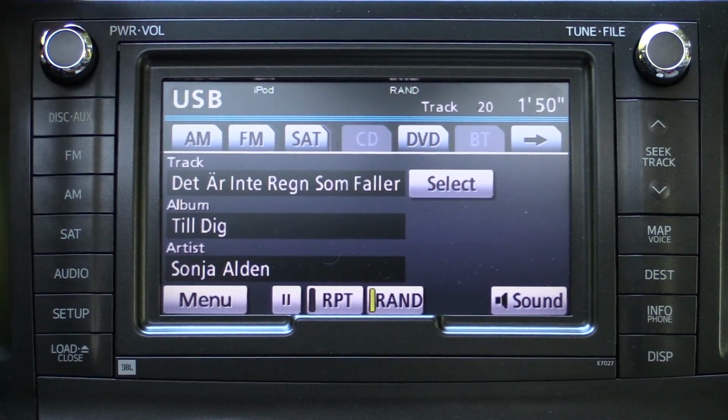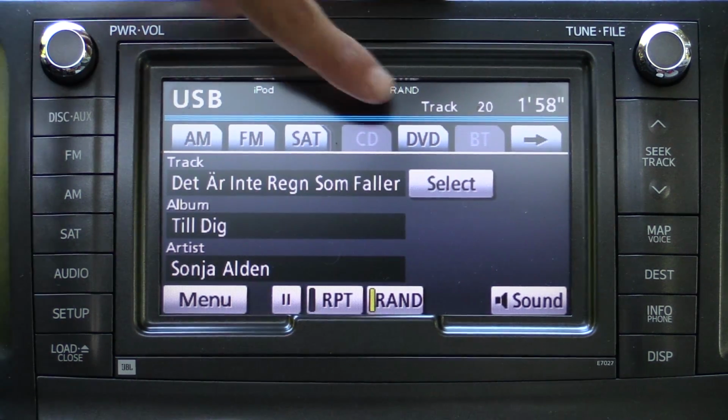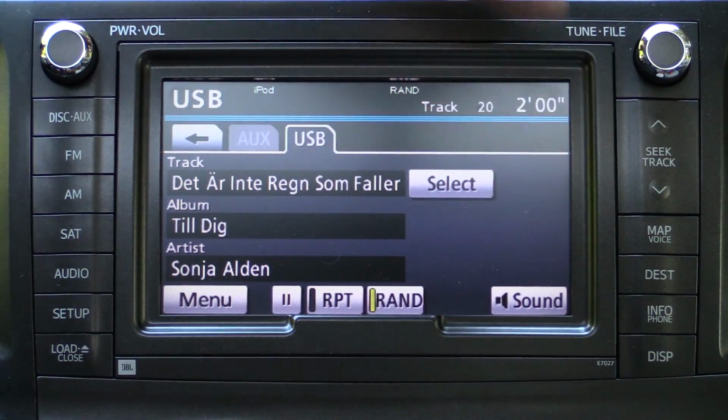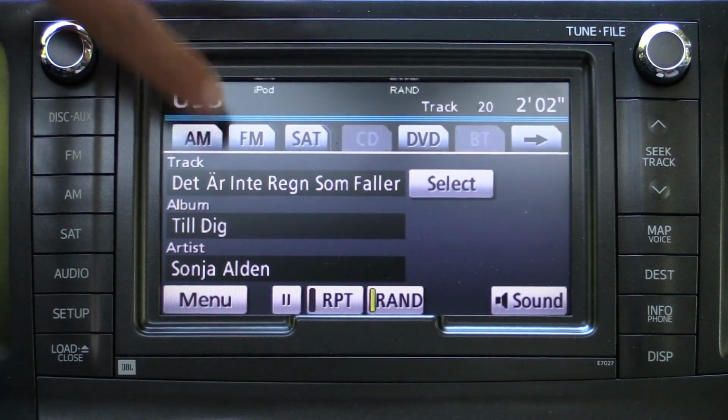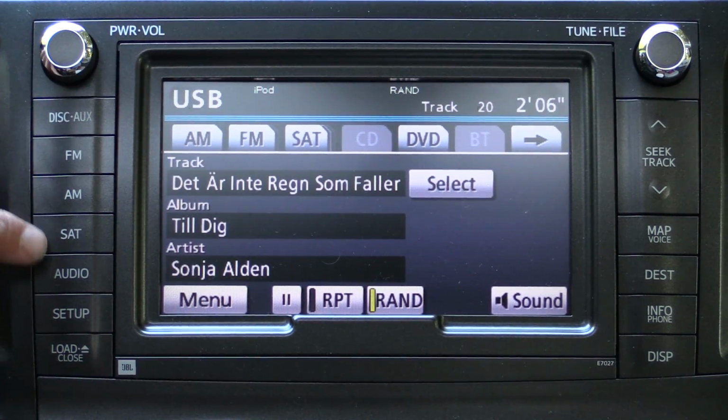Let's work our way down the features one at a time. We have our power volume button over here. This button right here switches between the multi-disc CD changer and the auxiliary input, etc. So as you can see right here, we have CD, DVD, we have USB and auxiliary as our input tabs across the top. You can also use these direct access buttons on the side to navigate around.